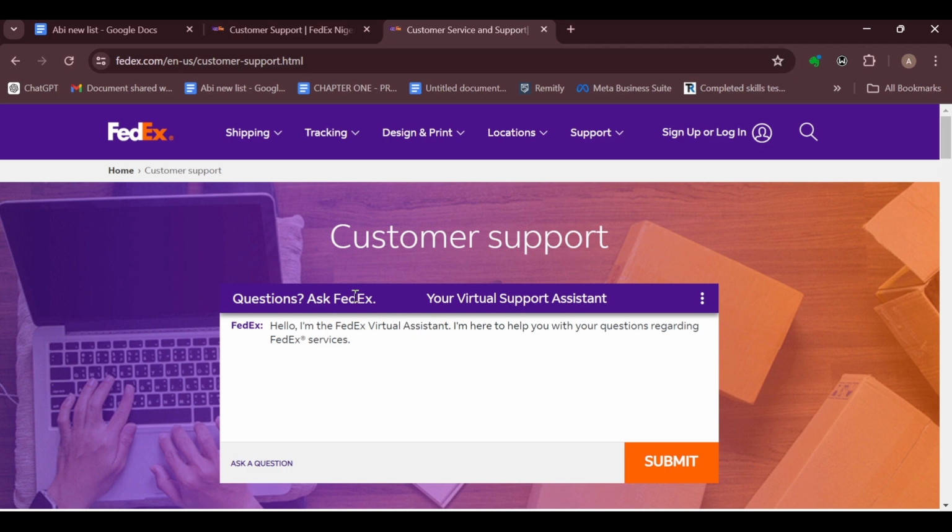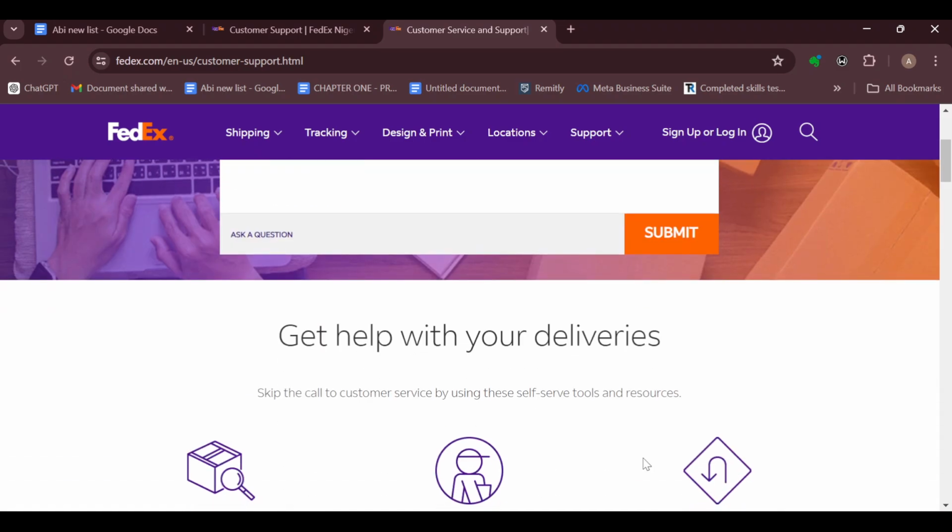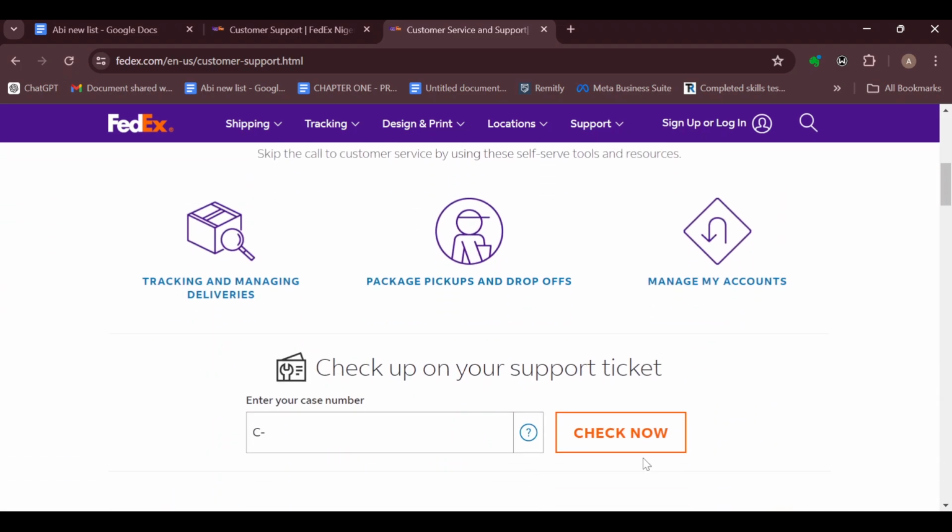All right, here on the screen, you could just decide to ask a question by going to the lower right corner of the page if it's active. All right, and then you can just ask the virtual agent the question. But if it's not working, you don't need to panic. All you need to do is just scroll up and then you can check out other options here.